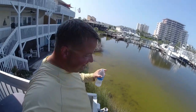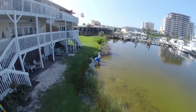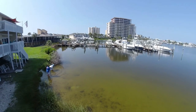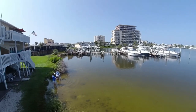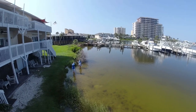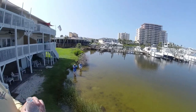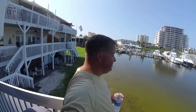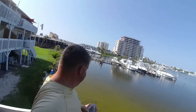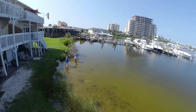All right, ladies and gentlemen, my wife and youngest son are heading out over there to them docks to try to spearfish what is swimming in between them. It's something big. We have no idea what it is. I'm telling you, I'm not brave enough to go out there by them docks and spearfish, because I haven't seen sharks out here, and that water is murky. But I'm more than happy to stand here and film them.